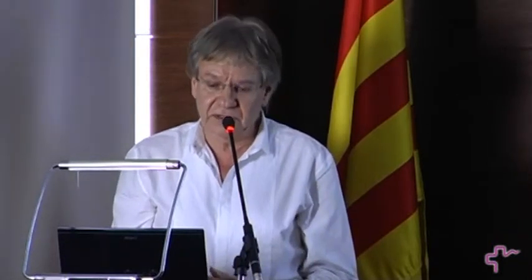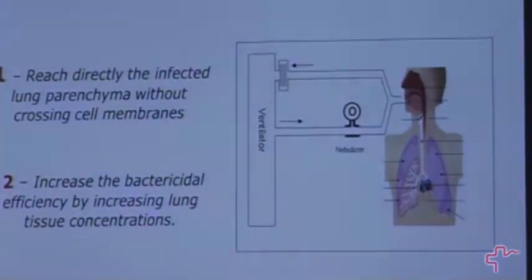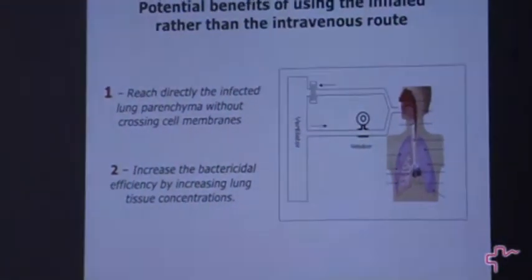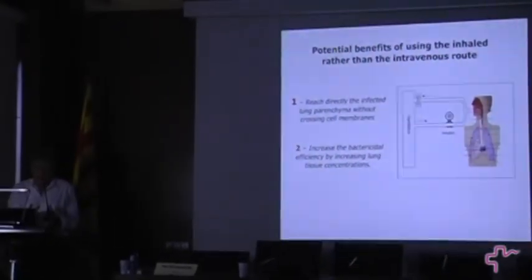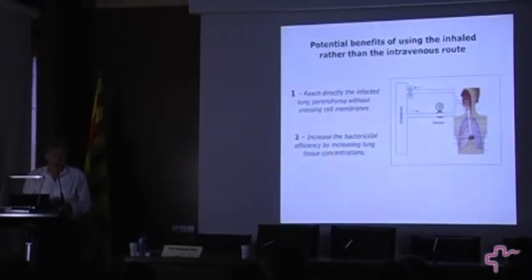Let's say that it's very easy to understand: it reaches directly the infected lung parenchyma without crossing cell membranes. If you go through the bronchial tree, then you will reach the alveolar space. The second reason is that if you can reach the distal lung, then maybe you can reach very high concentration and have a much higher bactericidal effect. In other words, maybe you can kill much more rapidly and easily bacteria infecting the lung.